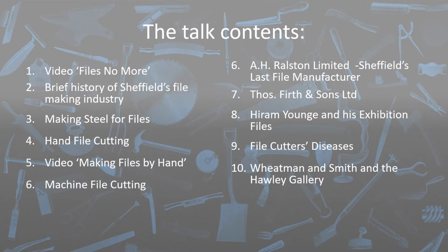It starts with a video by Ken Hawley titled Files No More. This is followed by a brief history of Sheffield's early file-making industries. Files are made from tooled steel, so I cover early steel making by the cementation and crucible processes. I then move on to hand file cutting, where Ken Hawley demonstrates hand file cutting. This leads on to machine file cutting. Two file companies are discussed, A.H. Ralston and Thomas Firth & Sons.